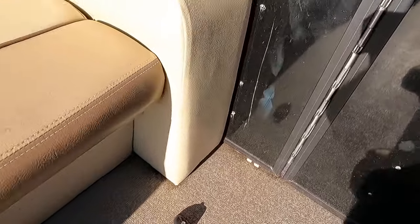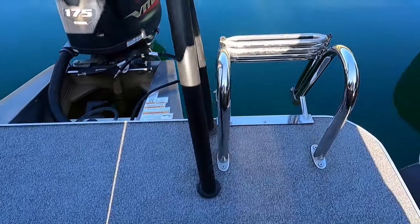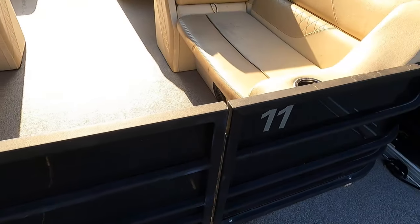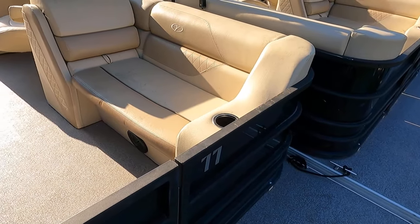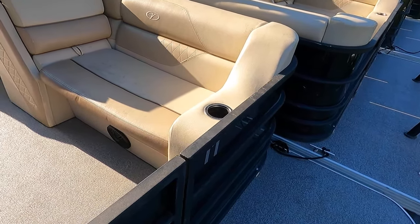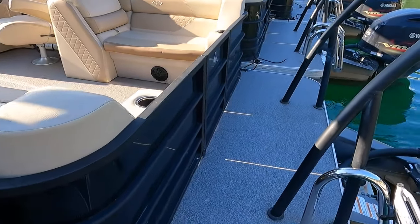So got a pretty good little scratch or stain right there on that fence paneling. Maybe a few little dings in there. There's that four-step swim boarding ladder. And I think that's gonna do it for this one. So again, that's unit number 11. Again, 606 engine hours on that one. All right, moving on down.